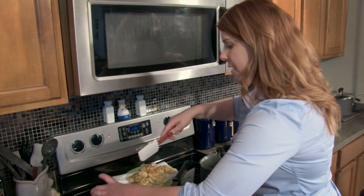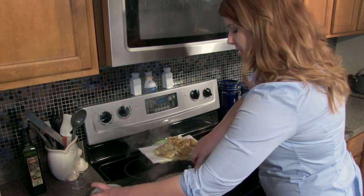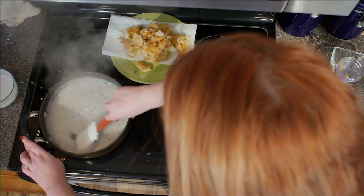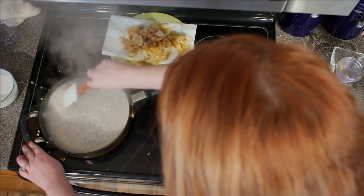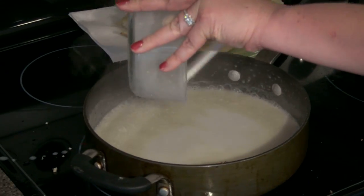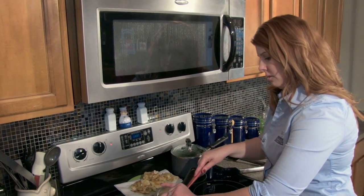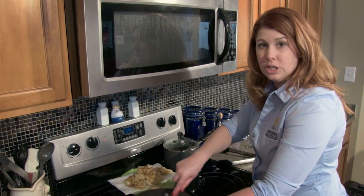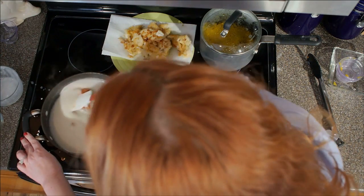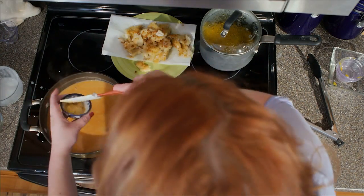We're going to add in about half of our coconut milk. Stir it around. See, it gets nice and frothy, and that's exactly what we want. Just keep stirring that. I'm going to go ahead and add the rest of the coconut milk. Stir that in. I'm going to add in our water. Just keep stirring as you go. Red curry paste. Fish sauce. And the brown sugar.